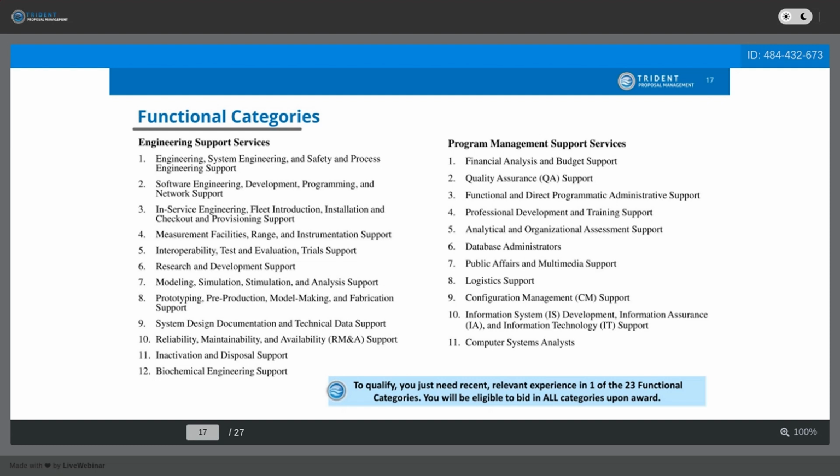And when you get issued your IDIQ, you're not limited to only bidding on future modeling and sim or even just the engineering support services bin. You will be able to bid on engineering support services and program management support services, even just with that one relevant example that fits very nicely into subcategory 7 under engineering support services.